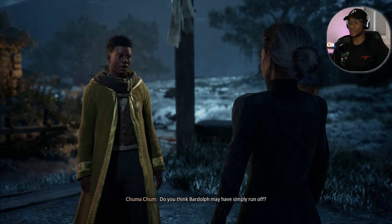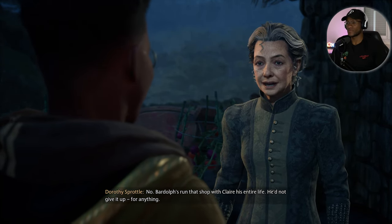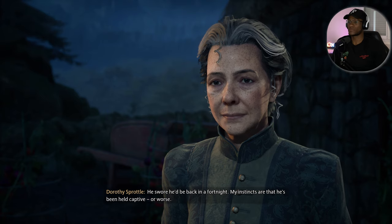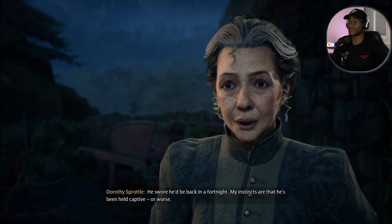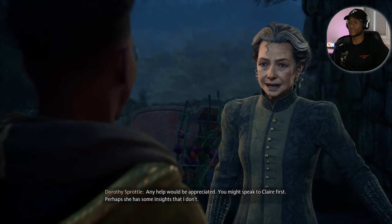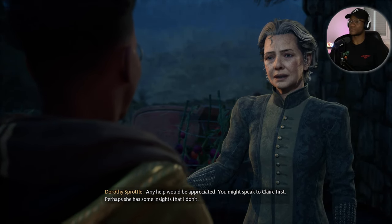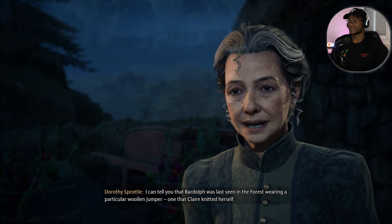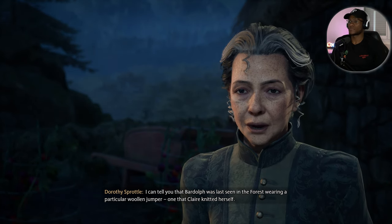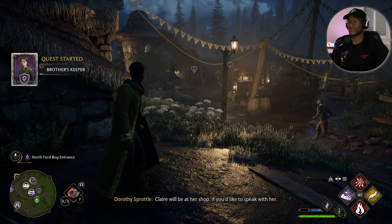Do you think Bardolph may have simply run off? No. Bardolph's run that shop with Claire his entire life. He'd not give it up for anything. He swore he'd be back in a fortnight. My instincts are that he's been held captive, or worse. Okay. I can certainly look out for him. Any help would be appreciated. You might speak to Claire first. Perhaps she has some insights that I don't. I can tell you that Bardolph was last seen in the forest wearing a particular woolen jumper, one that Claire knitted herself. Right, well, we'll keep an eye out for him. Claire will be at her shop if you'd like to speak with her.